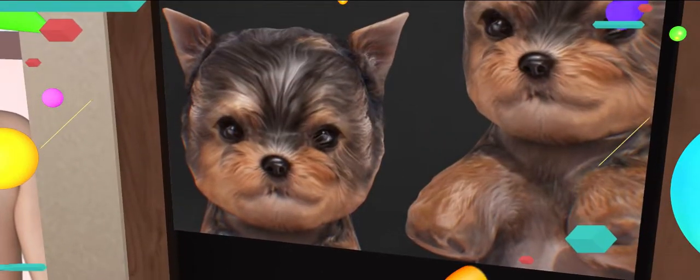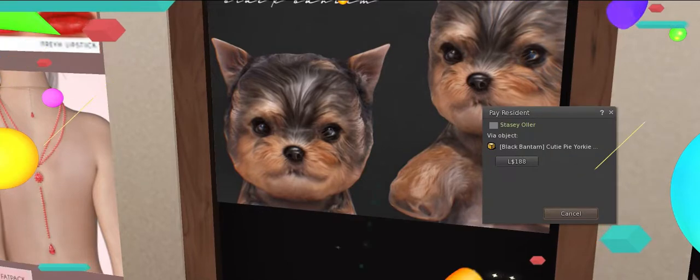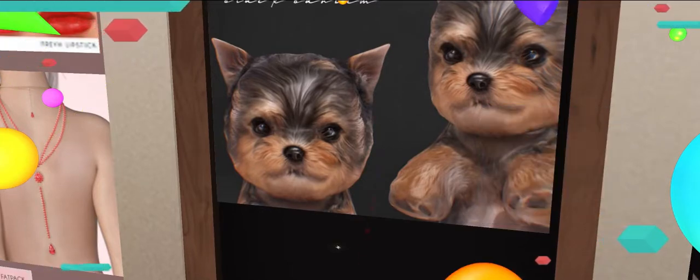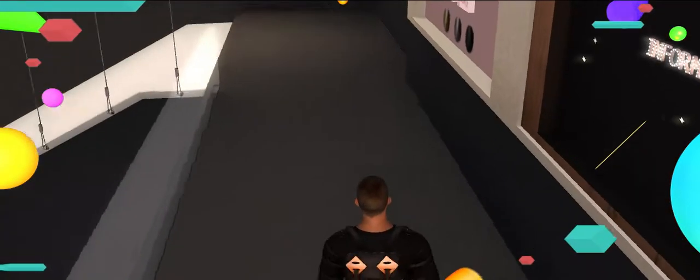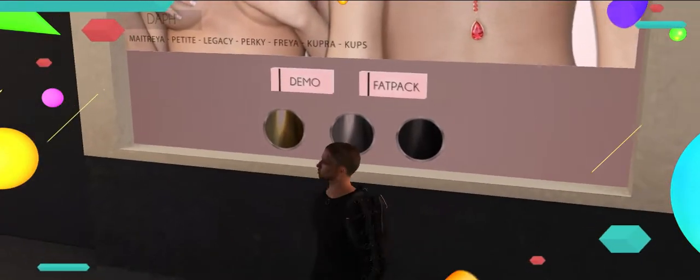Hook it up. Now we got this little cute Yorkie, little black bantam thingy. So cute. Aww, 188. Kind of tiny though, but it's cute. It's a Yorkie. I like Yorkies.